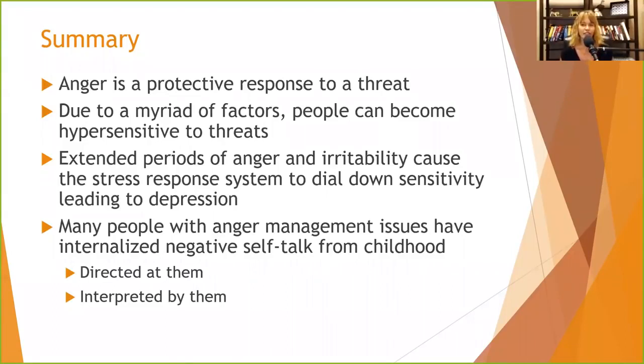Extended periods of anger and irritability cause the stress response system to dial down sensitivity, which can lead to depression. Many people with anger management issues have internalized negative self-talk from childhood. It was either directed at them, people telling them that they were a failure, they were never going to amount to be anything, they were the black sheep, or interpreted by them because they couldn't get positive feedback. So they felt like everything they did just fell short of getting parental approval.